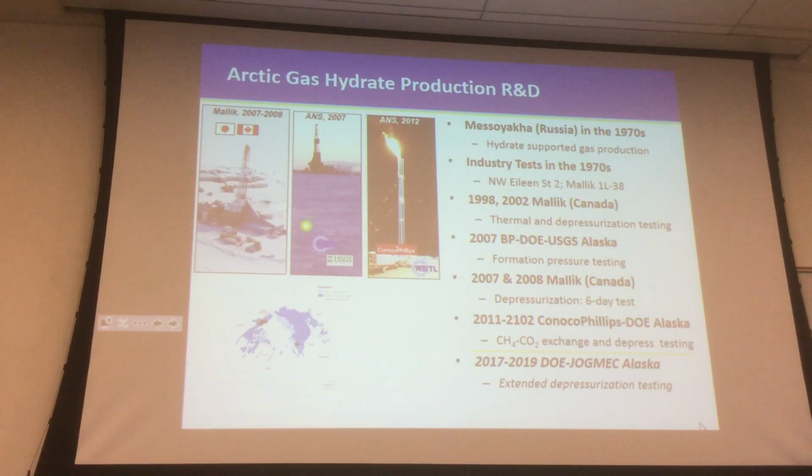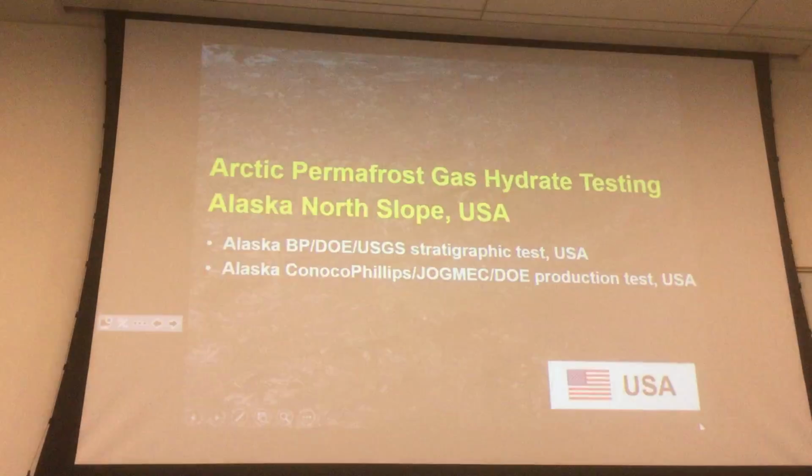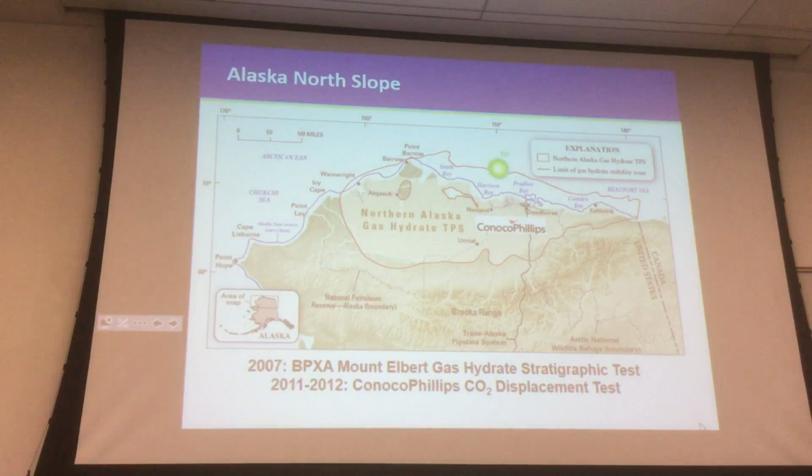Malik sites, again, a 6-day test is the longest we look at. And then finally, the ConocoPhillips site, which we'll take a last look at in the last slides today. Looking at not so much the CO2 methane exchange, we'll look at the 25-day depressurization test at the end of the project. And finally, the plans for our extended multi-year production test, what's being planned now for the North Slope.